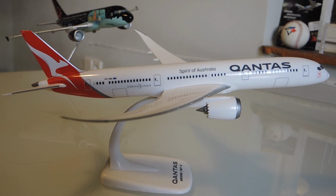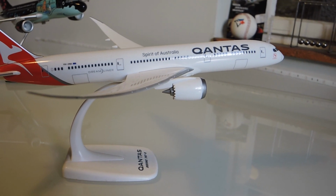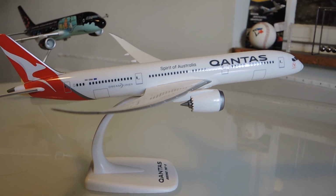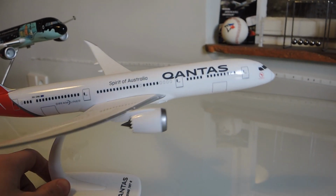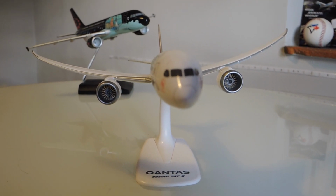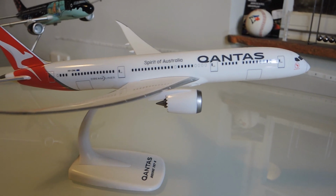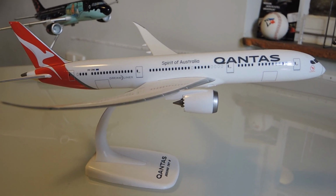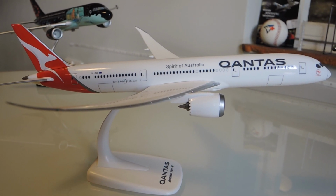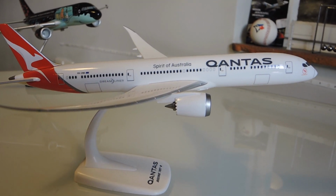So now we come to one of my most favorite planes, especially the Dreamliner I have. I bought this one last year in autumn in Berlin. And what I like about this model is it's made out of plastic, but it still has this wing flex. You can see that. It's very detailed too. It's from Herpa Snapfit again. It's in the Qantas livery, and Qantas made its Project Sunrise flight with this plane. So I decided to buy it because I think that's a very interesting story about those long Qantas flights, and I really like the wing flex.